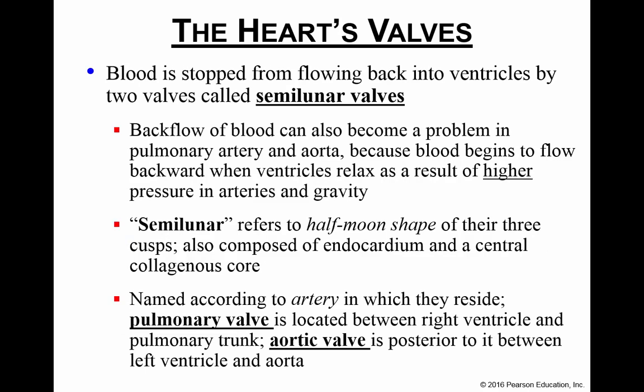What keeps blood from flowing back into the ventricles when they pump the blood into the blood vessels is the semilunar valves. And so this is where we're going to have problems with gravity. They're called semilunar because they kind of have a half moon shape with their 3 cusps. And they're named according to the artery where they're found. So the pulmonary valve is between the right ventricle and the pulmonary trunk. And the aortic valve is between the left ventricle and the aorta.